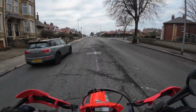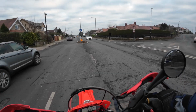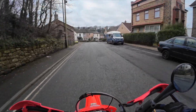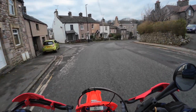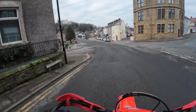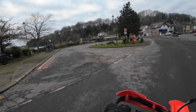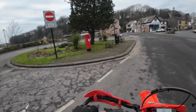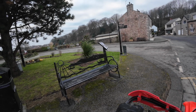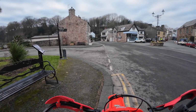You turn right here, it just takes you into the village, the old village of Heysham. This is the old village. So up above the trees up there, that's Heysham Head. Years ago, there used to be a zoo up there and a go-karting track, quite a famous go-karting track.